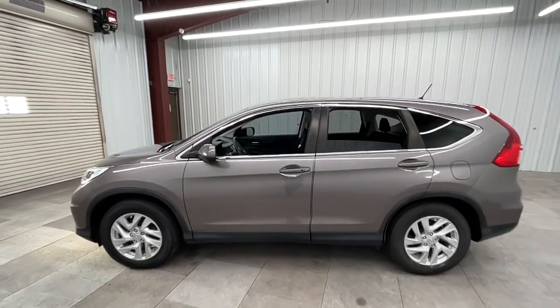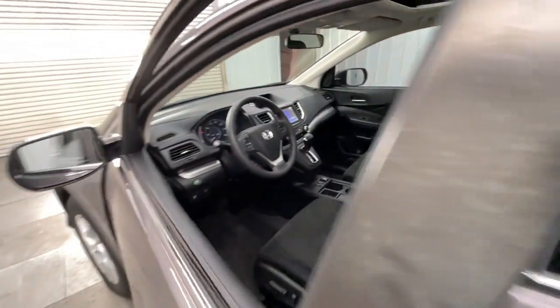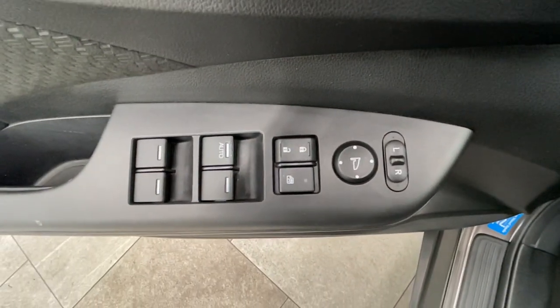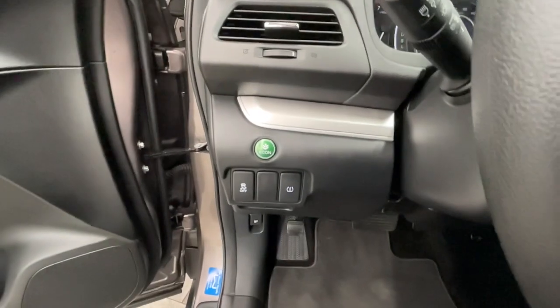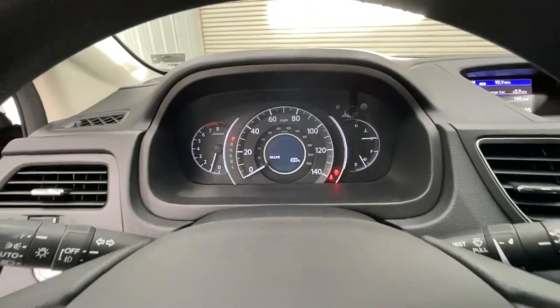These are just some of the great options this vehicle comes with: sunroof, moonroof, keyless entry, backup camera, keyless start, fog lamps, heated front seats, Bluetooth connection, steering wheel audio controls, power driver seat, aluminum wheels.